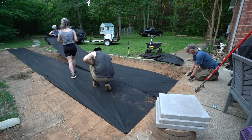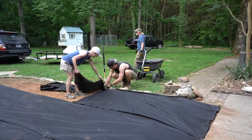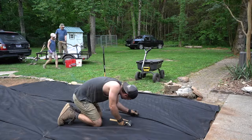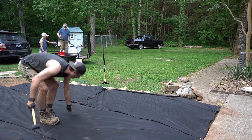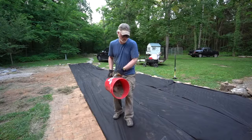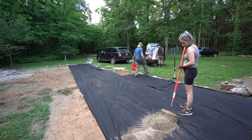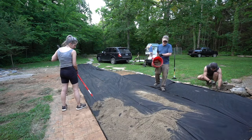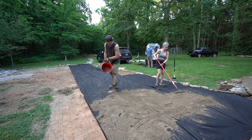Laying down this garden fabric, this black fabric, is kind of a no-brainer. It's obvious we need to lay this down so that no weeds, no grass, nothing will grow in this section. We don't want any grass growing in this rock bed, this rock garden, none at all. And this is the only part of this landscaping project that we're actually gonna try to make semi-perfect. So we bought a huge bag of sand from Lowe's that we're gonna use as our base before we put down the pavers and the rock.